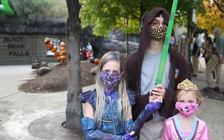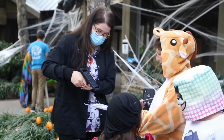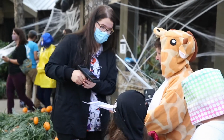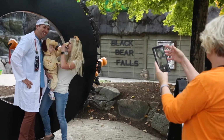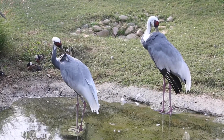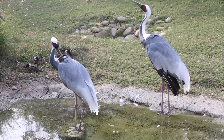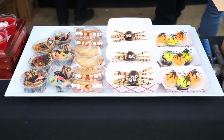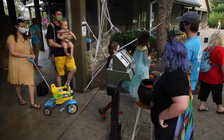So it is not exactly the same Boo that you have come to, but again, a lot of factors in mind and a lot of things that we know and love about the experience. So the first thing is that we really urge you to purchase your tickets online for the night that you want to come. That allows us to monitor our capacity and to be sure that we're not being too crowded and that we can regulate traffic flow.